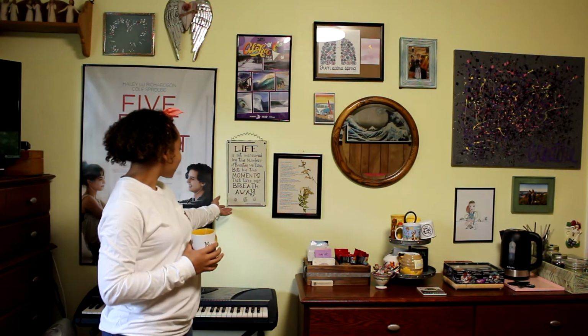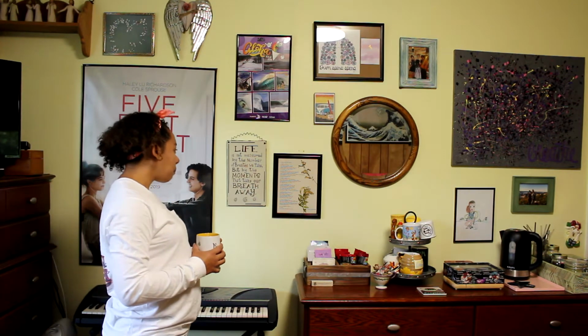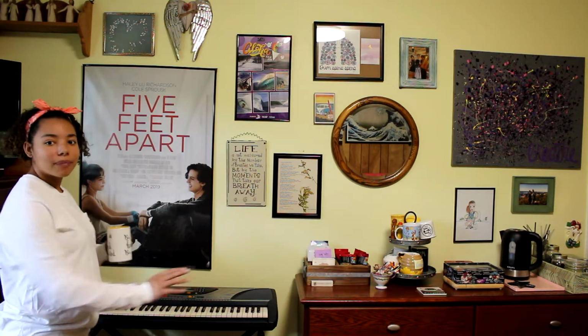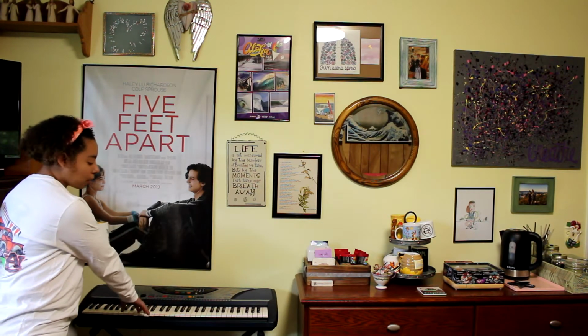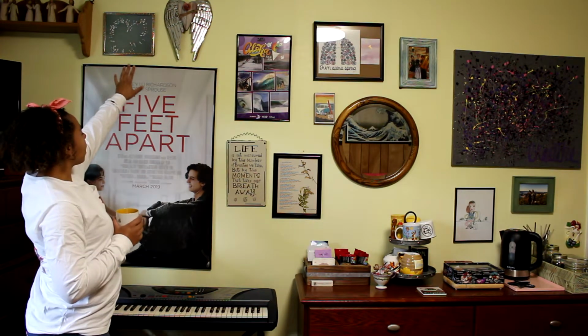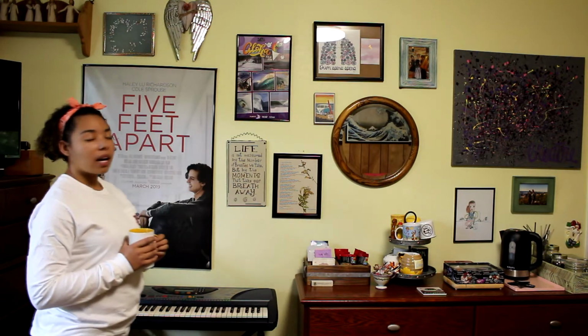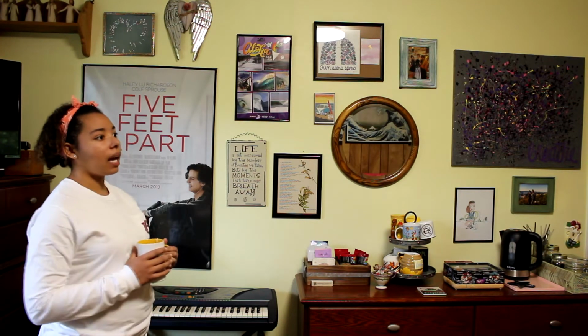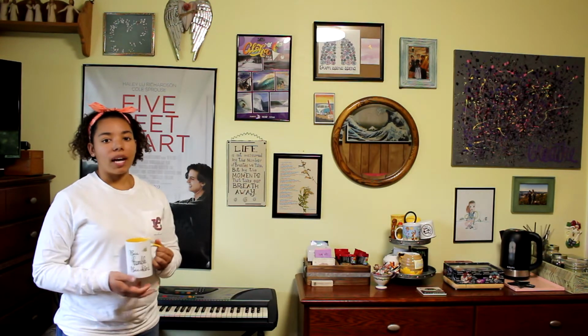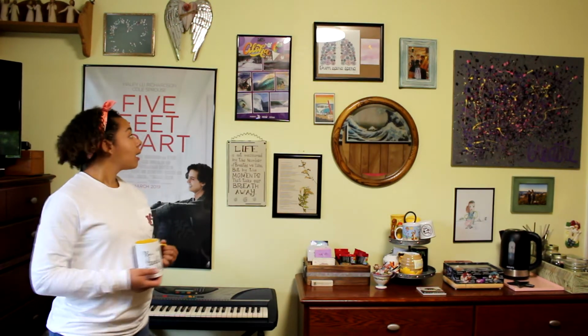Then right here, this was a gift from my parents from a long time ago, but it's one of my favorite quotes. It says, "Life is not measured by the number of breaths we take, but by the moments that take our breath away." Oh, and yes, I have a little keyboard piano right here, tucked in the corner. Up above here, those are angel wings with a heart with a rose on it. That represents a lot of my CF friends who have passed before me. It's just a nice way to honor them and remember them.